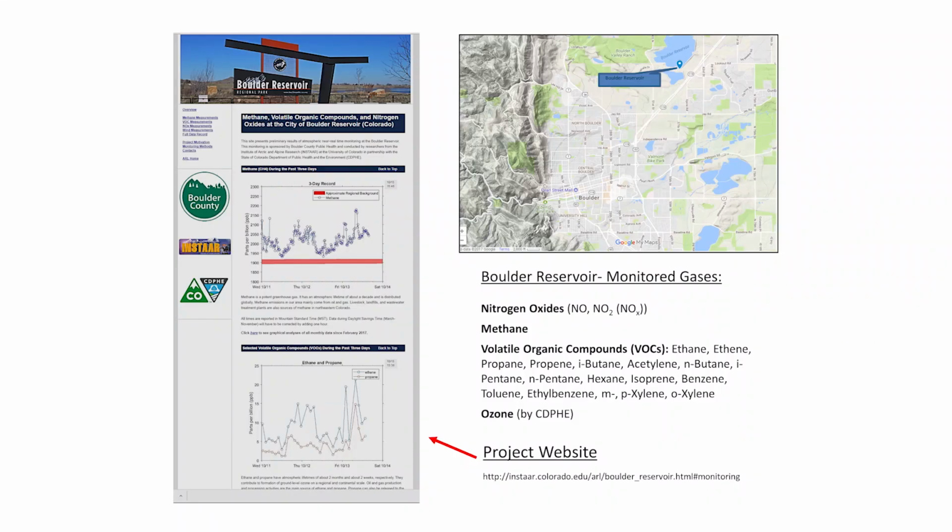So that's a study we're doing right now. It's at the Boulder Reservoir. The Boulder Reservoir is right here, and there's a CDPHE monitoring site right here at the southern tip. And what I want you to note is that it's a park.